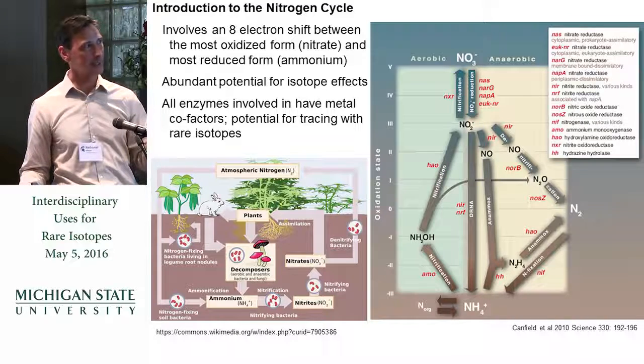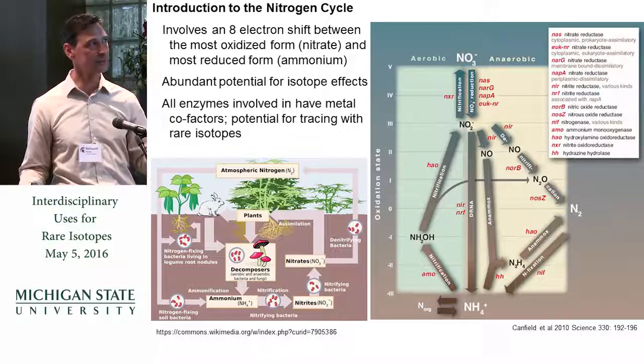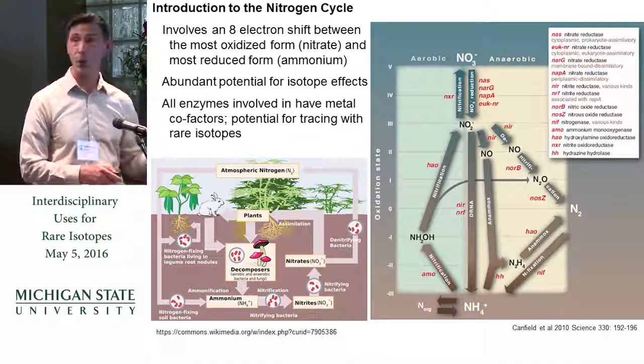And it is interesting, in my thought, that at the core of every one of these enzymes are metal cofactors. And this is where I think we can use rare isotopes to go after and really begin to understand where these enzymes are active and when, and go after rates.